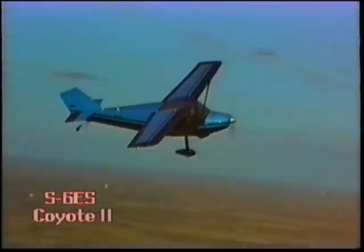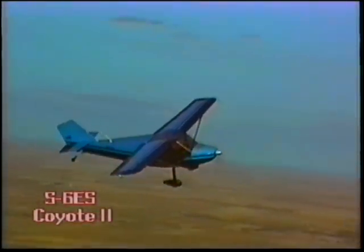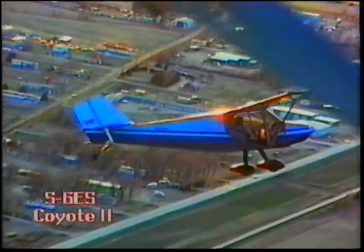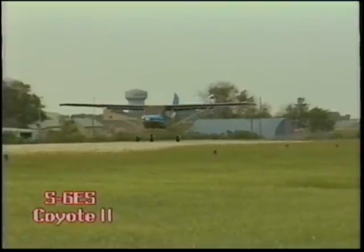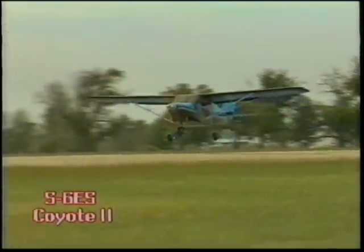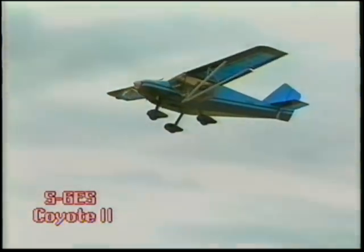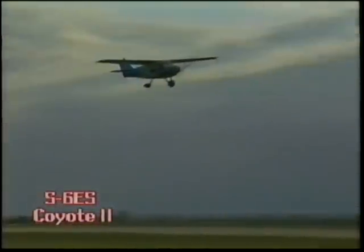The design goals the S-6 achieved represented a significant advance in quick-build kit planes. The S-6ES series takes this goal even further. Using all pre-finished parts and pre-sewn skins, the build time averages between 200 and 250 hours. Coyote IIs can be built in the confines of an average garage using normal shop tools and skills. First-time and experienced kit builders are attracted to the Coyote because of the ease of construction and quality. The result is a professional finish with performance to match.